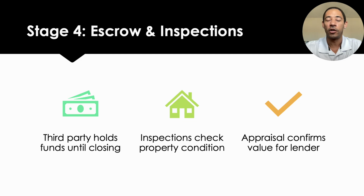Really what you're looking for here is, what things are you able to potentially take care of by yourself? What are some things that maybe are just more cosmetic and don't really matter too much about the quality or the structure of the home? And then what are the items that are going to be really important for you to have the seller address before we move forward with the process?